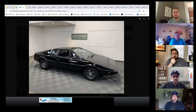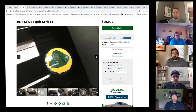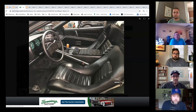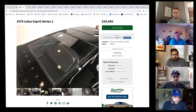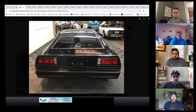I've driven an S4S and I think a V8, and their ergonomics are kind of weird, but I don't know. I like these cars. This is very exotic. Is there a shot of the tail? Yeah, I'm sure there is.